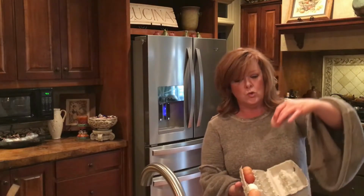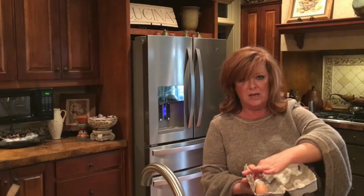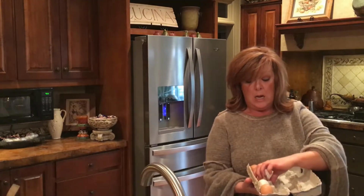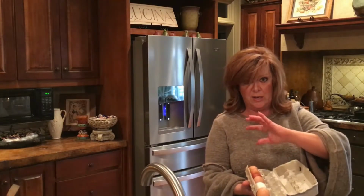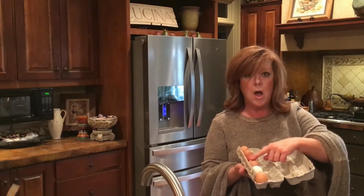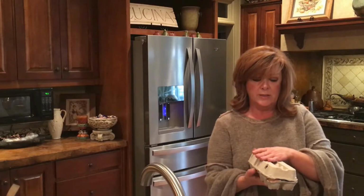You also want to store them where they're point down, because there is a little pocket of air inside the egg and it will raise to the top. And you don't want it to be like that, where the air is down at the bottom on the rounded end. Instead, you want the pointy end down, so the air will be up here and less likely to infiltrate the egg if there is any bacteria.